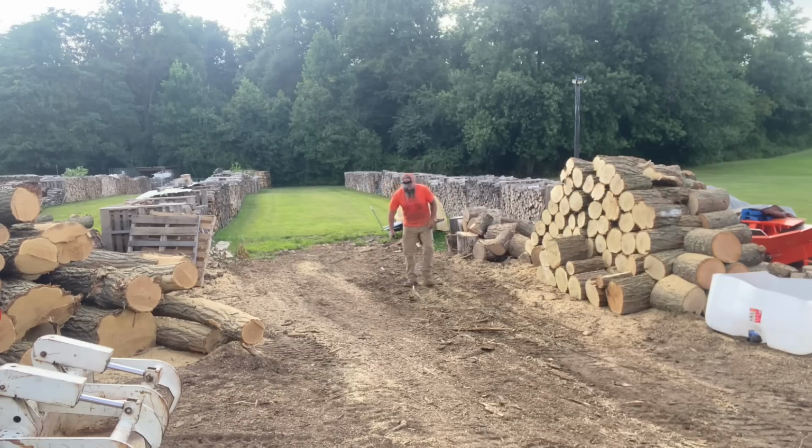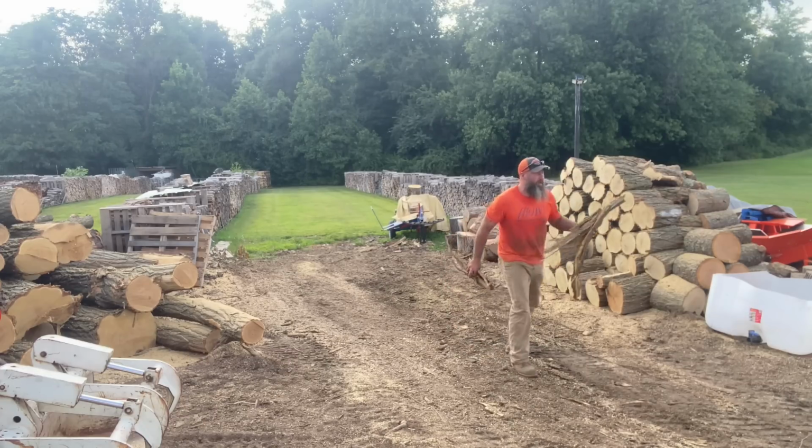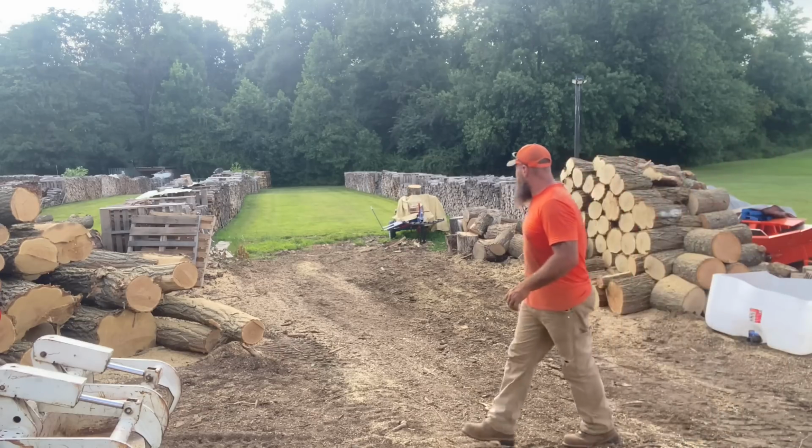Well, we did it. That's all done. That part anyway. The big dump truck load of cherry, oak, and a little bit of ash is done. And then that dump trailer load of locust is now done. As far as cutting goes, you can see the pile there. We got plenty of splitting to do. And we've got plenty more to cut, but it's a good start.